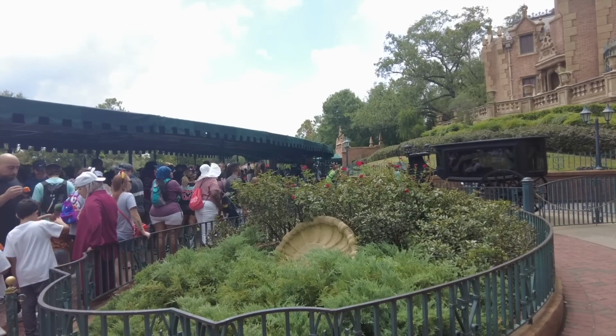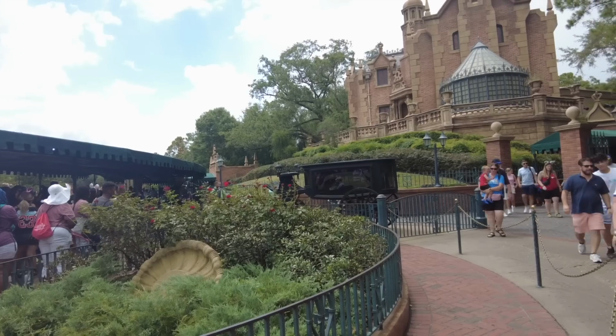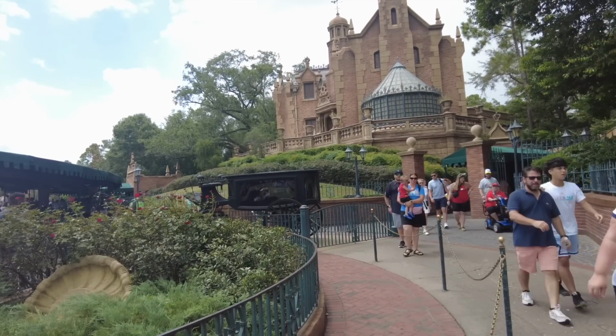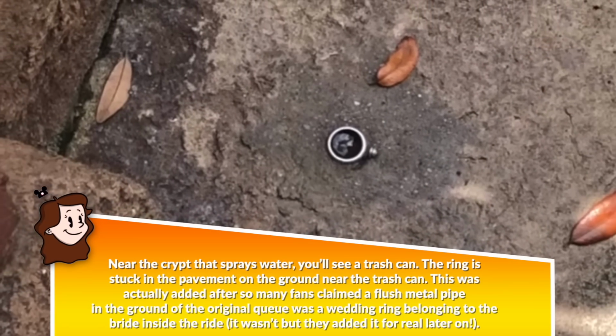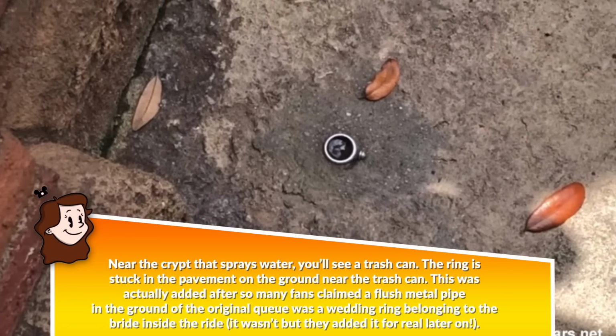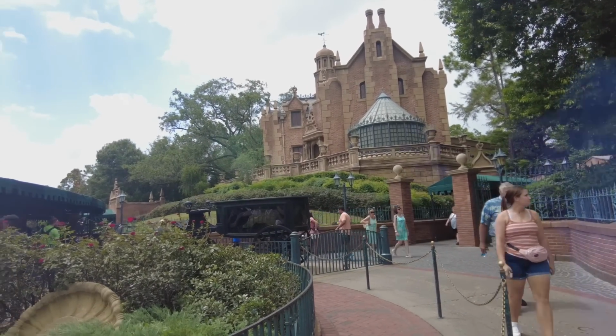Our first secret actually comes outside in the queue. In the interactive portion of the queue for the Haunted Mansion ride, you'll be able to spot a wedding ring embedded in the ground. This was actually added after so many fans claimed that a flush metal pipe in the ground of the original queue was a wedding ring belonging to the bride inside the ride. It originally was not, but after so many rumors and speculations, Disney decided to play along and they actually added it to the queue.